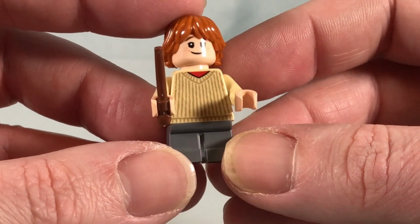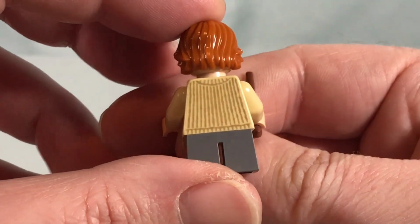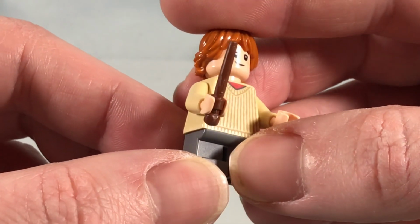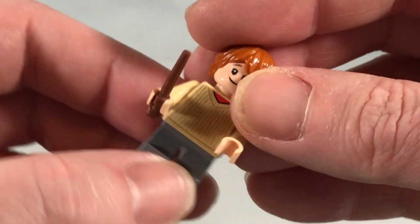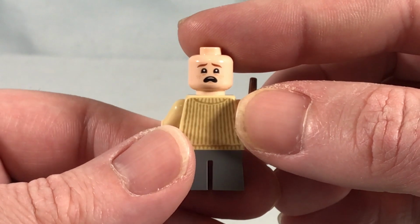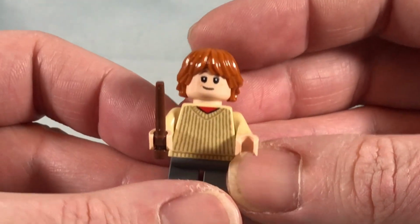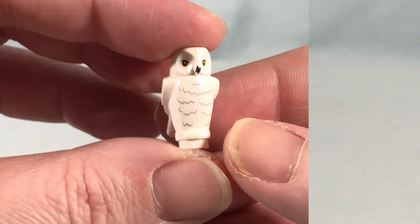Next up we have Ron. He's also wearing a sweater with a little bit of red there for an undershirt. Has that same printing on the back. He also has the smallest set of legs, so no bend there. Has his standard wand piece. And then he's got kind of a smirking expression there. If we take his hair off, he's got a frightened expression as well, which I think they did pretty well there. I like that. And then we can go ahead and pop this back on the hairpiece. But yeah, pretty standard little minifigure as well.